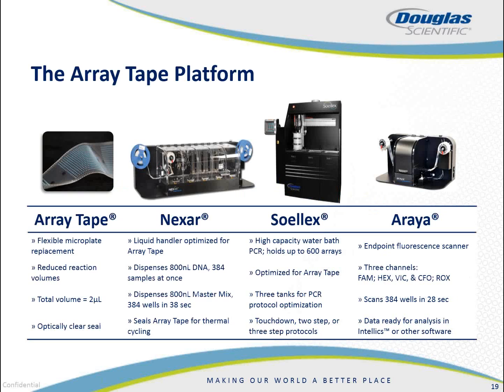The Nexar is the liquid handler that's optimized for use with ArrayTape. In a standard reaction, we would run a total volume of 1.6 microliters, so the Nexar would dispense 800 nanoliters of DNA with 384 samples being dispensed at one time. And we would also dispense 800 nanoliters of master mix into 384 wells within 38 seconds. The Nexar then seals the ArrayTape and prepares it for thermal cycling.